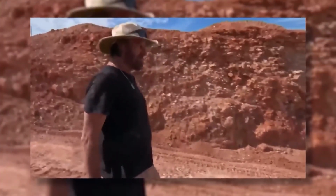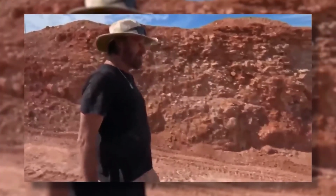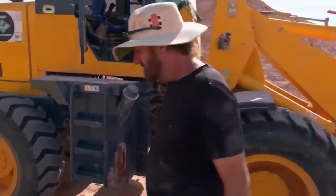The loader still doesn't work after $10,000 was spent on fixes. Mark walks away angry and says it was a waste of money.